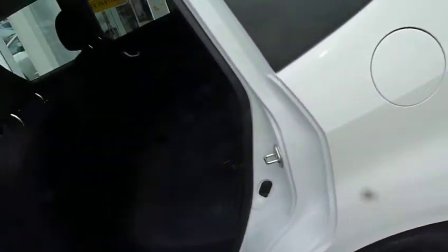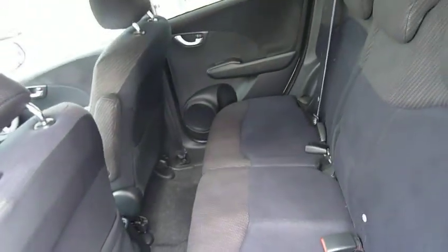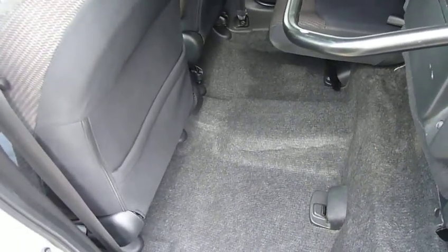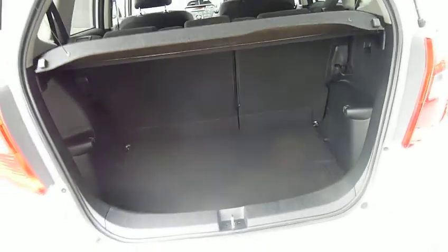Privacy glass in the rear, and as you will see, for a small car, plenty of leg and headroom in the rear. All Honda Jazzes have the Honda Magic Seat facility. There you will see that takes a second to drop it up, fix it in position, and you've got floor to ceiling load space, or just as easy, drop it down and you will have a virtually flat load space area. So excellent luggage combinations. Even with the seats in place, I'm sure you will agree that there is a very, very spacious boot area anyway.